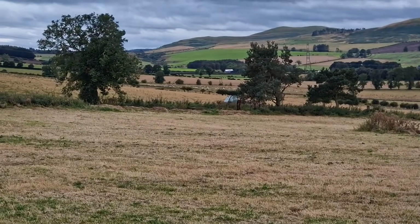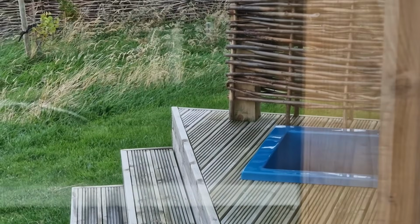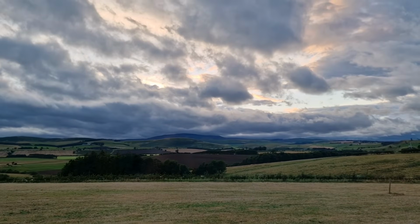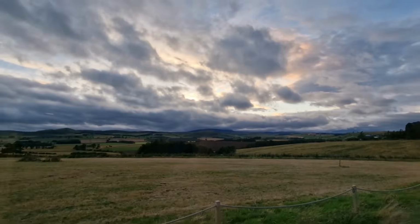There he is, some farmer going up and down, having a view of a bathtub. How are we supposed to bathe in there privately? Anyway, it's fine. I'm sure he's not looking. The sky is starting to look really nice. You probably get super sunsets.